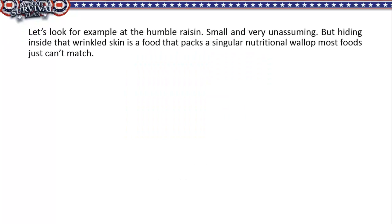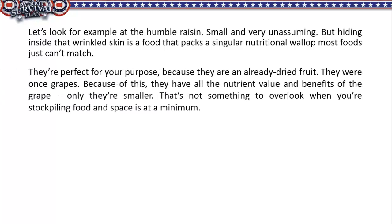Let's look, for example, at the humble raisin. Small and very unassuming. But hiding inside that wrinkled skin is a food that packs a singular nutritional wallop that most foods just can't match. They're perfect for your purpose because they're an already dried fruit. They were once grapes. Because of this, they have all the nutrient value and benefits of the grape, only they're smaller. That's not something to overlook when you're stockpiling food and space is at a minimum.